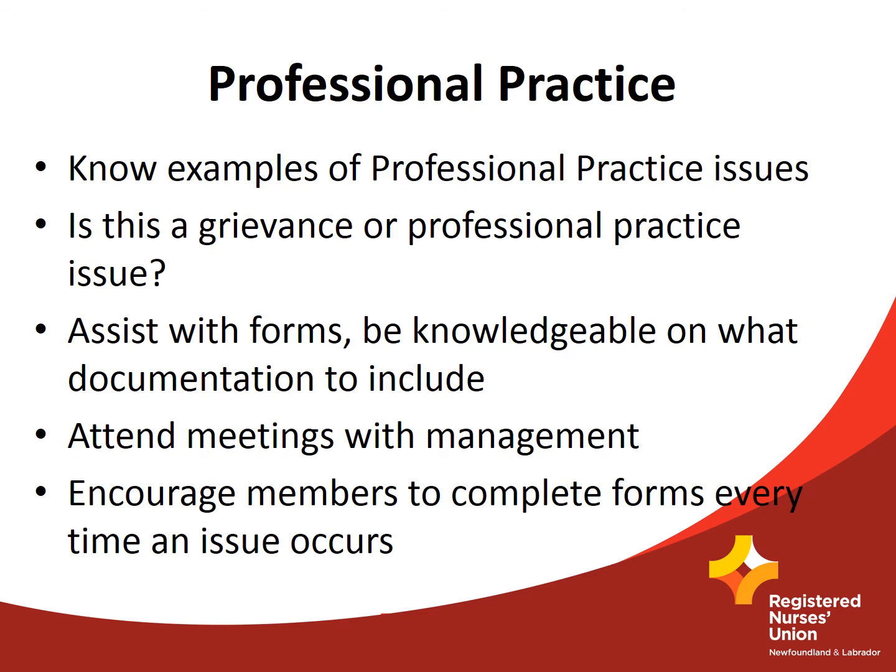Next, we are going to talk a little bit about what the shop steward should know about professional practice. As stated in the previous slide, sometimes it is difficult to tell the difference between grievances and professional practice issues. Your role as a shop steward is to help members make this distinction and to document accordingly.